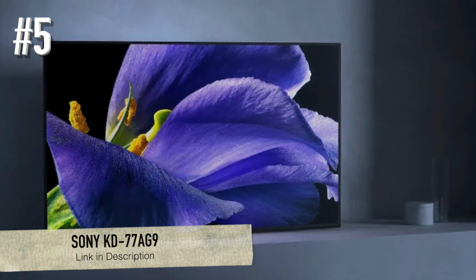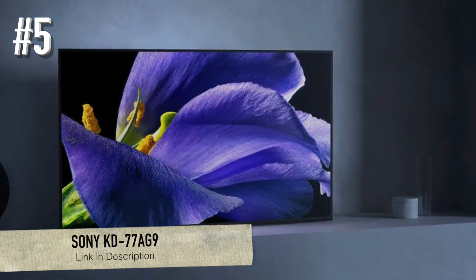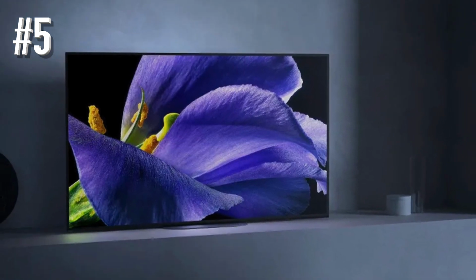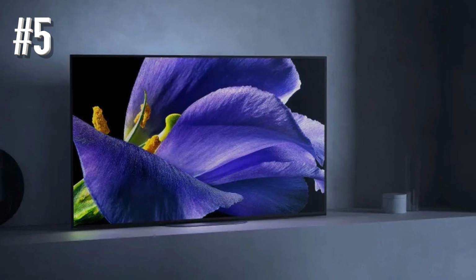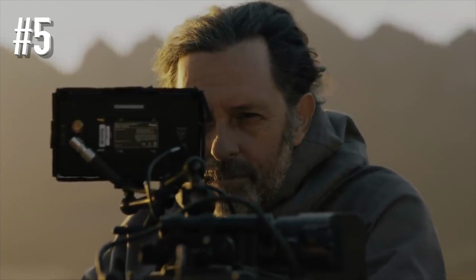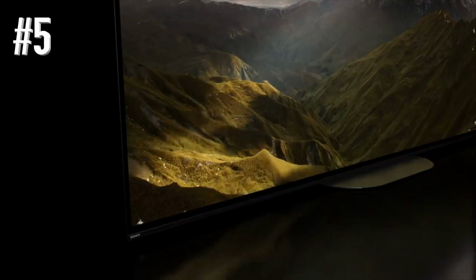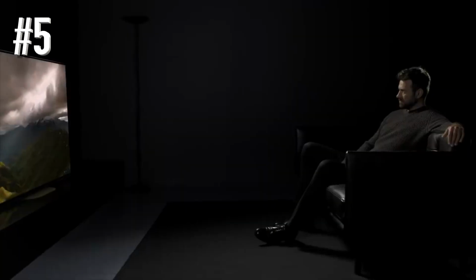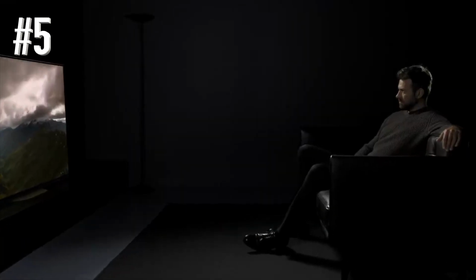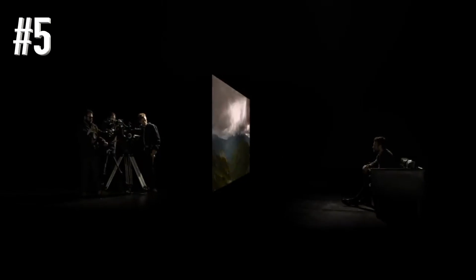Number 5. Sony KD77AG9. The flagship Sony AG9, which uses the same 77-inch OLED panel as the LG C9, forms part of the company's master series of TVs. As such, it has the inky blacks and rich colors associated with OLED, but also benefits from Sony's processing expertise.